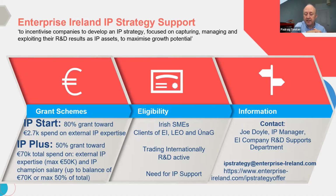And the second offer is IP Plus. This is where you want to put a much more substantial spend in place. The maximum is up to 70K, and the grant award is 50% of that. You can spend that on a combination of the IP consultant, but the focus there is also to build up an internal IP champion, someone who's going to become well-versed and conversant in IP, and can take the lead role, the key manager role, in capturing, managing, and exploiting R&D results as IP assets going forward.